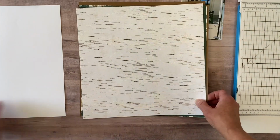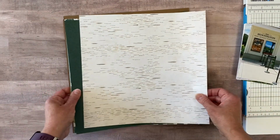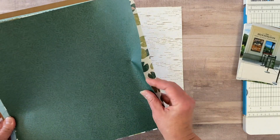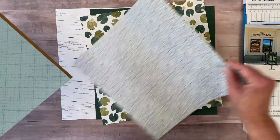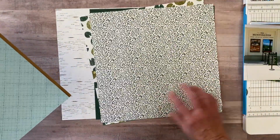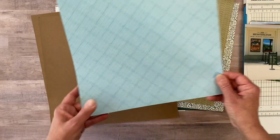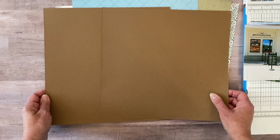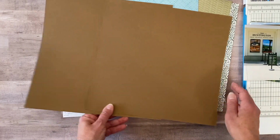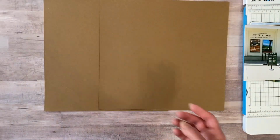I went through and picked out some papers that I thought would go perfect with my photos from the Huntington. I have the tree bark, I have the green solid leaves, the lily pads, and the back side of the dark green, which is white with green leaves. Maybe I'm possibly going to pull in some blue and this sage green. Then I decided I'll probably use brown cardstock for the background or the base of my layout. Of course, I have the stickers that go with the Spring Cottage collection to use.